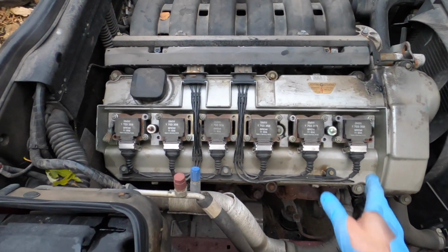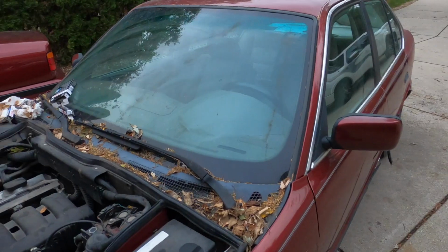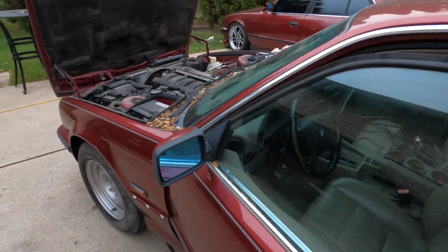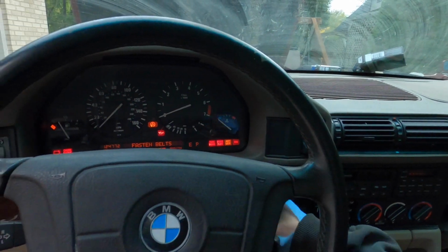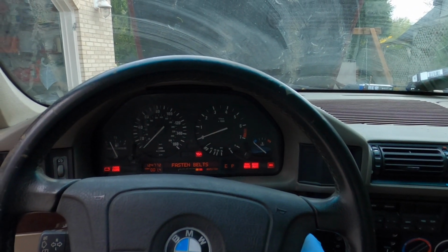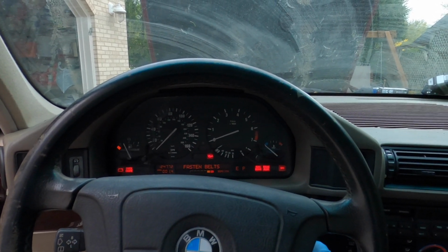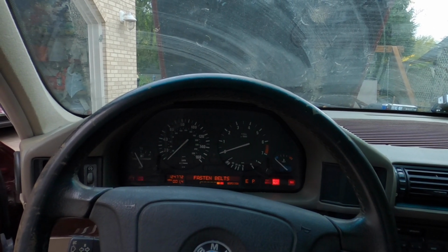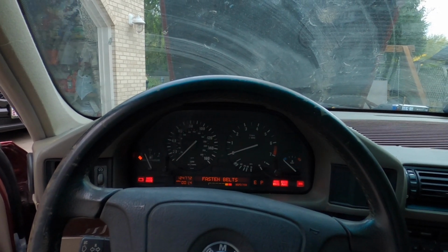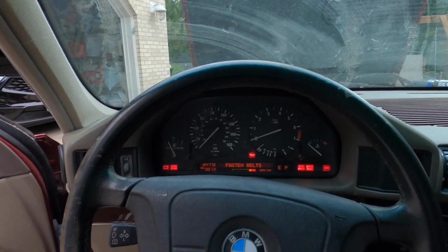All right, all the plugs are in, the coil packs are back in and hooked up. Let's start this thing up. Let's see if I improved anything, see if it runs better. I'm kind of excited, fingers crossed. Okay, nothing there. Okay, so something is still not happy with this car. Looks like I gotta do some further digging.